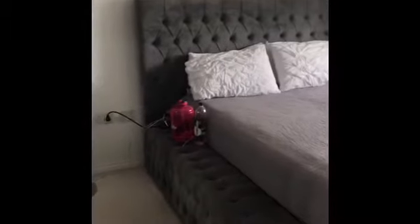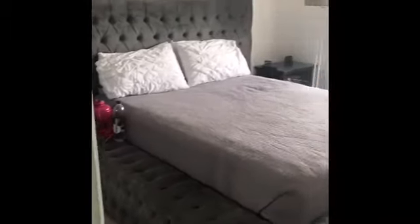And this comes with an ensuite. So this is a shower ensuite. And then here is another bedroom. This is a huge bedroom. As you can see, the tenant's got a ginormous bed.